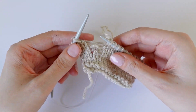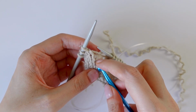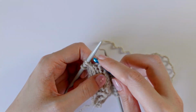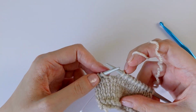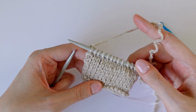You can of course look up much more detailed tutorials on this, but I would encourage you not to be afraid to drop a column on purpose, especially if it's just in simple stockinette stitch like this, and especially if you've got a lifeline somewhere down there that's going to stop it going further than you want. And you're a crocheter, so you'll be happy to know a small crochet hook is by far the handiest tool for picking the stitches back up. No worries.